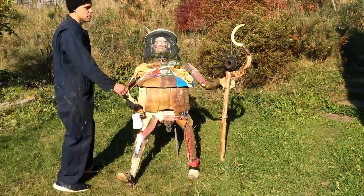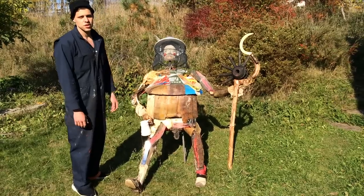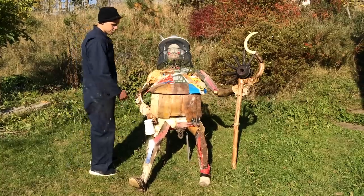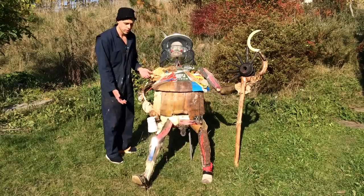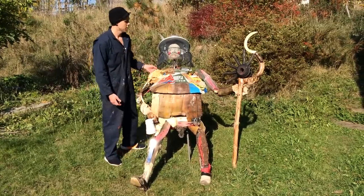Hello, this is the Pantata Apiary. It's a bee house. It's also a sculpture of a very famous man named Pantata from Colonia, Poland. It is built to function for bees and for people. So, as you can see, this is Pantata sitting, enjoying a beer, and holding his scepter.